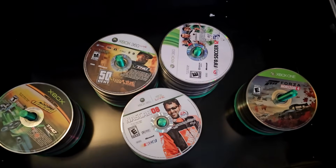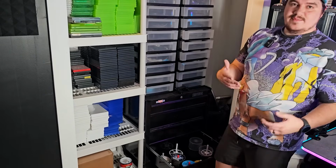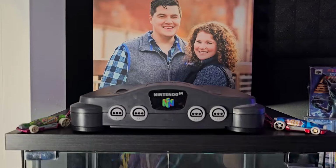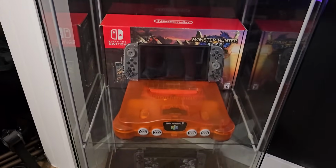We have the Xbox drawer. We just got Xbox 360. That's the other one that we get a lot of. And then down here, this is Nintendo and miscellaneous, like Dreamcast, Saturn, etc. Over here, this is kind of my N64 and Switch collection. So we do have most of the Funtastics. We don't have all of them, but we have quite a few of them.